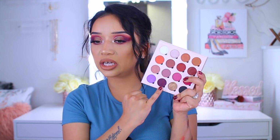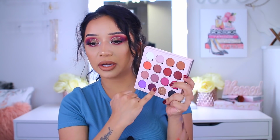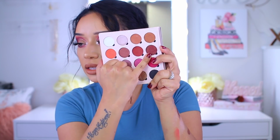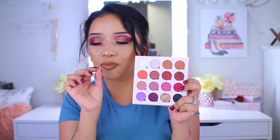So I used this shade down here, which is called 13. I just threw that all over the crease to really deepen up the color, and then I went back with Hot Sauce and Queen. This color right here, do you guys see how beautiful it is? It has like glitters. Oh my god, this is such a stunning color. I've never seen anything like this that has these really cute golds, like dusty little, what's it called? Yeah, I guess it would be shimmer. I don't know. It's just gorgeous, okay?